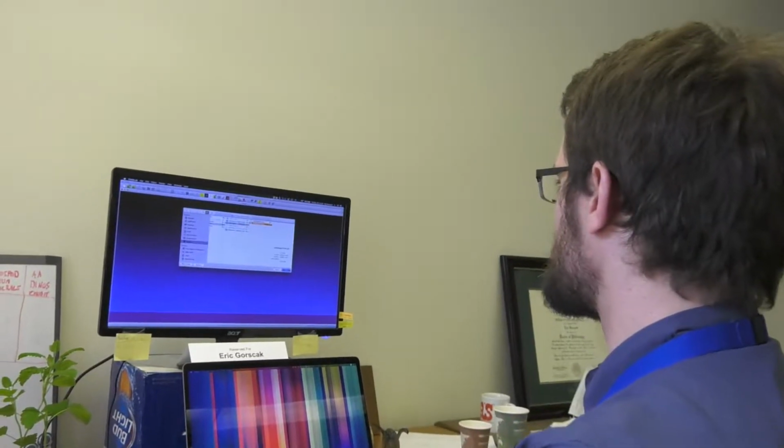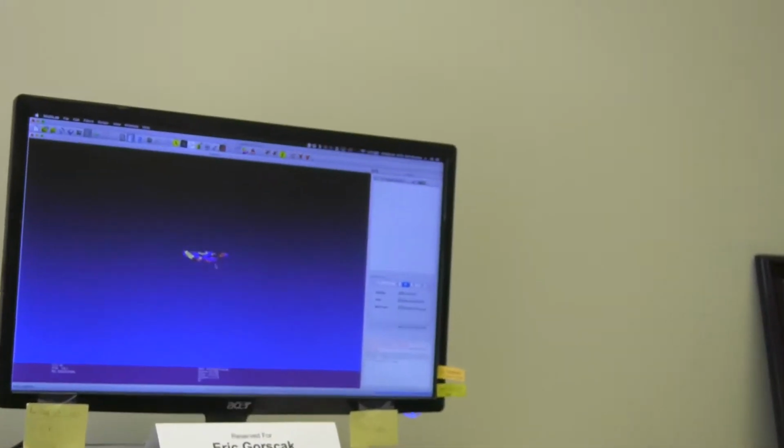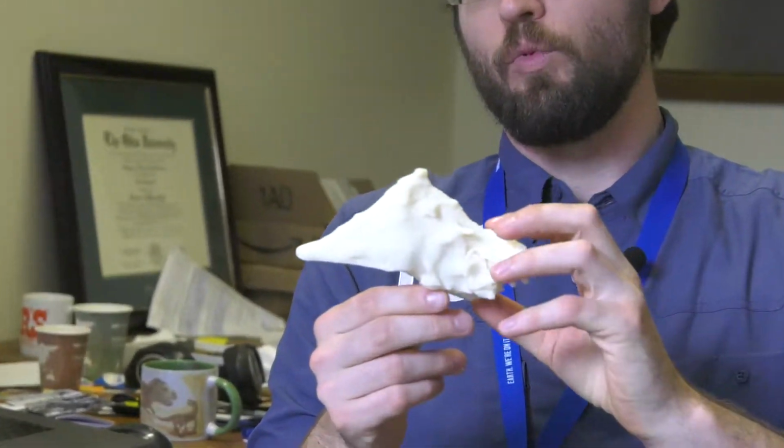One way is through CT scanning. But once we have all that 3D data corrected and fixed up to how we like it, we can send it off to be 3D printed, in which case we have a 3D printed bone right here. But we can do other things besides just taking the bone itself. We can take the empty spaces and model that. So let's say we have a skull. We can take that negative space and fill it in to get an idea of what the brain shape is like. Another fun way is using a hand scanner.